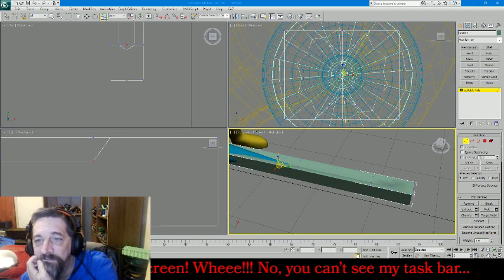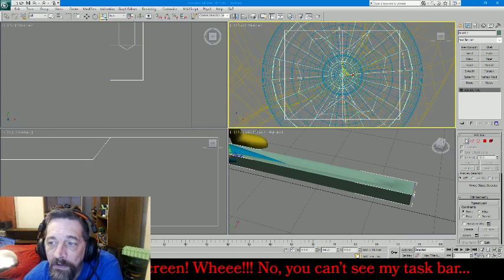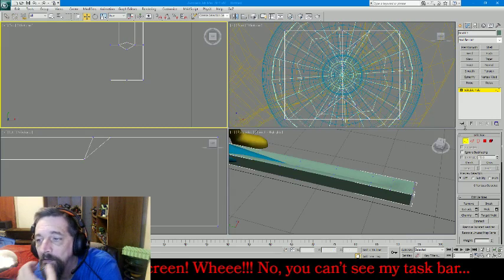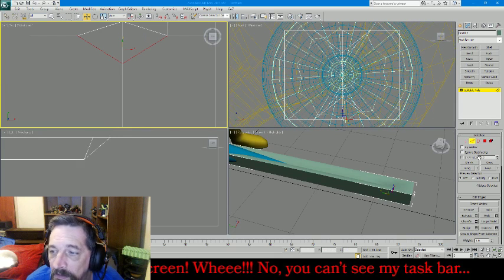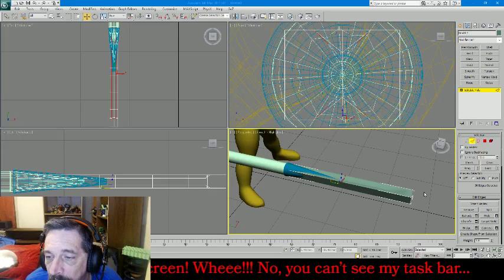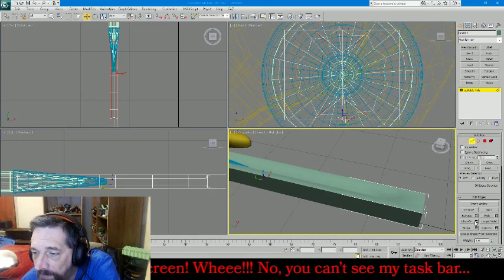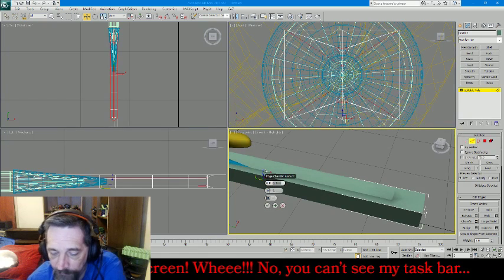Now, let's make it a little bit. Okay. Now we're going to go ahead, we're going to grab just these two, we're going to bring them in a little bit. Okay. Now, we're going to select these guys here and I'm going to loop. And that selects the edges of our fuller. And I'm going to chamfer them. Just one at 0.001.